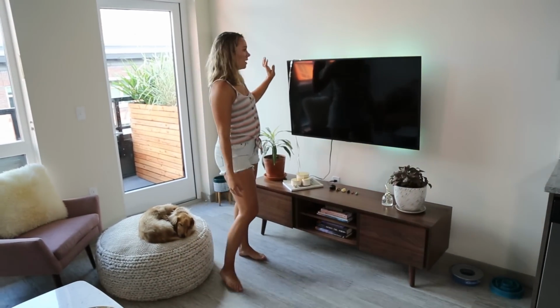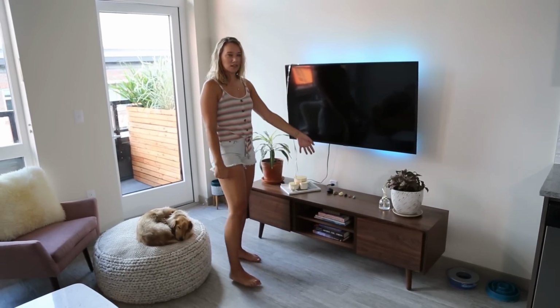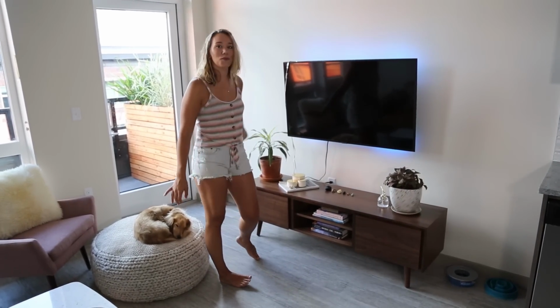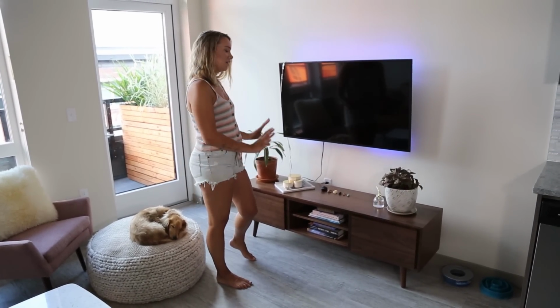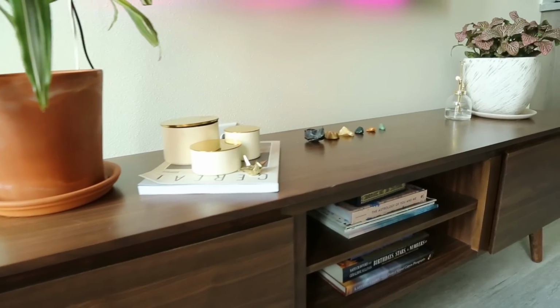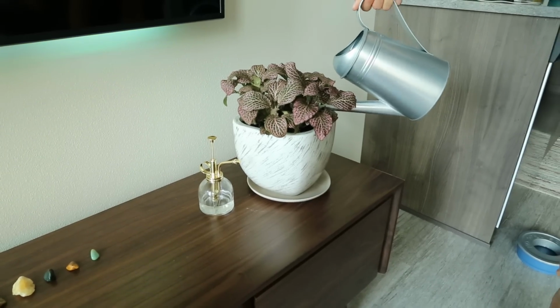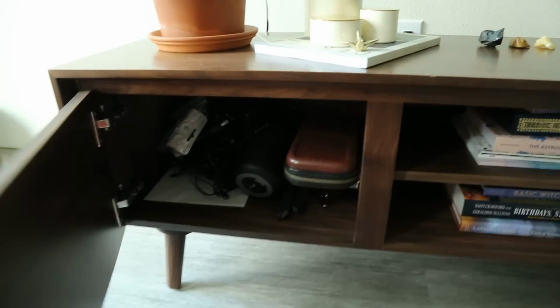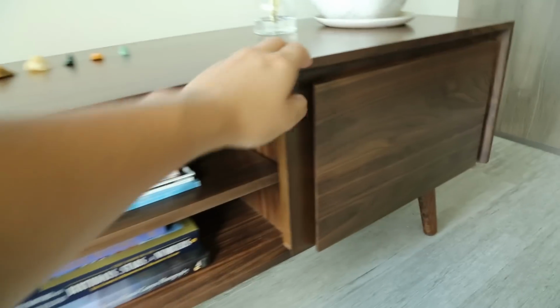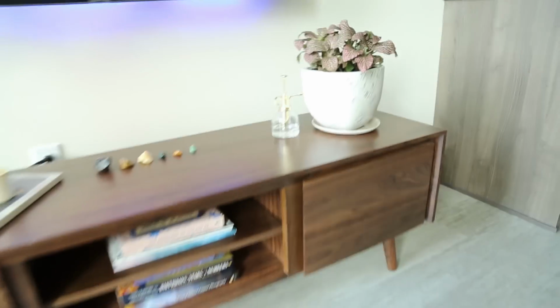We decided to hang this TV on the wall because even though we bought this media stand, the TV kind of took up the whole thing. And I like the idea of being able to decorate underneath with plants and things that I wanted to display. And under here, these open and we have storage, which is not super organized right now, but this is for life, so I'm not gonna make it perfect.